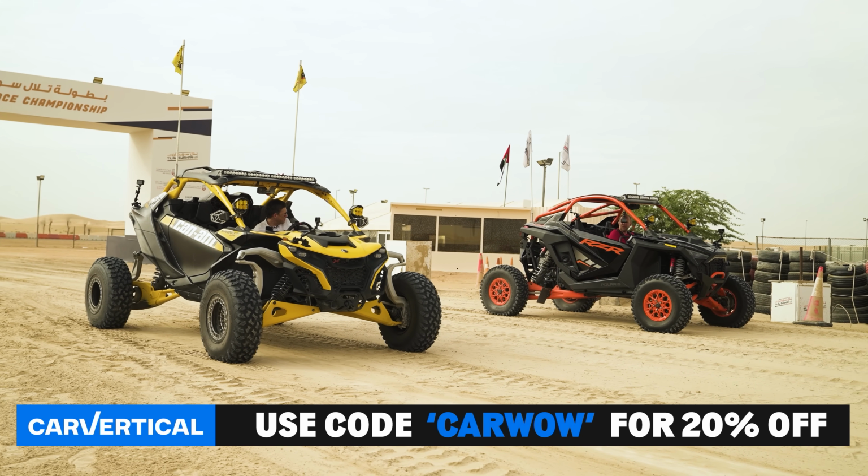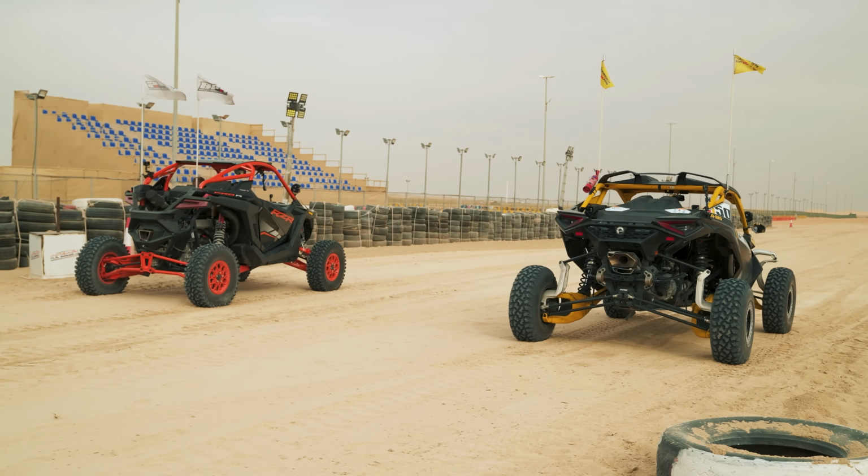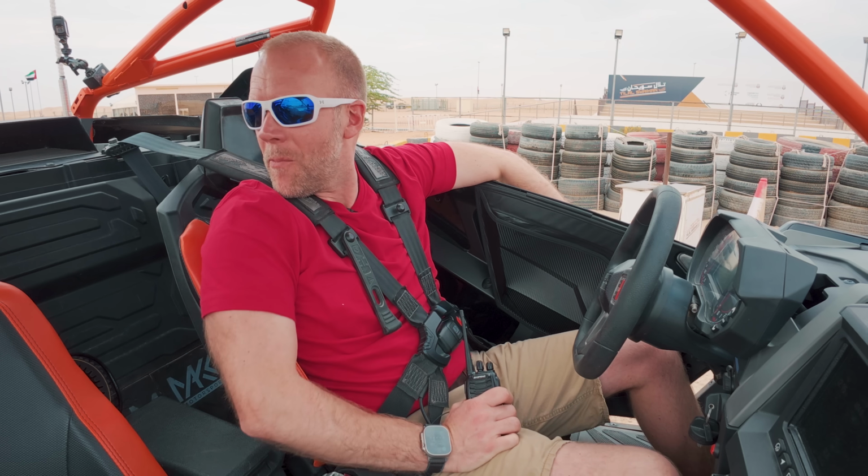Now back to the race. So we step things up a bit. We're in similar vehicles, this time two-seaters, Sam. Yeah, that's not the main difference.